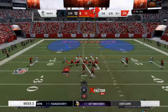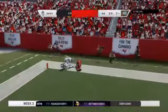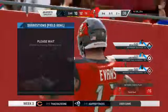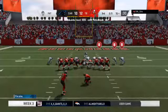Sonny. Let's go. Jameis to throw it. He's going to let it go deep for the end. And Evans hauls it in. Touchdown, Bucs. Mike Evans. His third touchdown now on the year. And the Bucs are going to retake the lead.